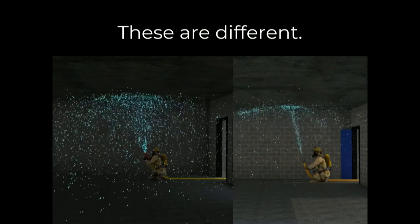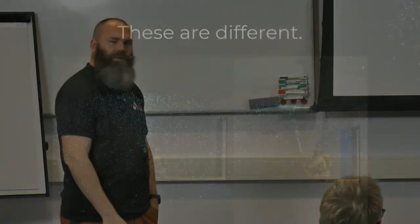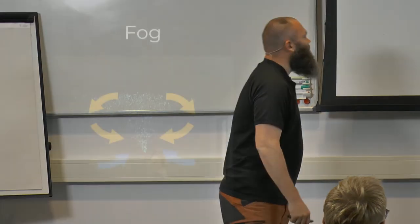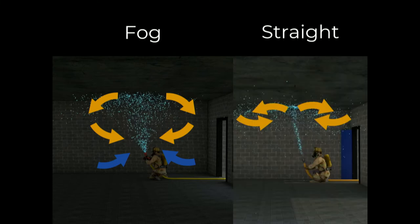So the result is that even these two might look sort of different. If you do a stream straight up in the air with a straight stream or a fog, they sort of look the same. But they're really not. They're very much not. With the fog, you will have something like this. You will have a lot of entrainment coming from here. You will have entrainment coming here. And you will have the overpressure pushing out. So you would have some kind of rotation. While with the straight stream, you will only have this rotation up here.